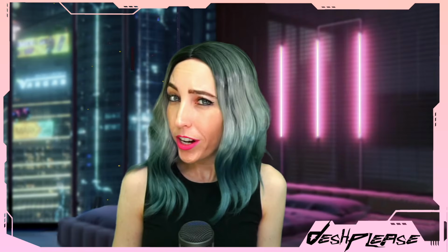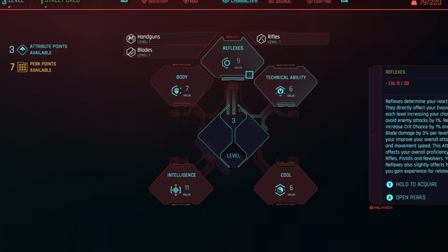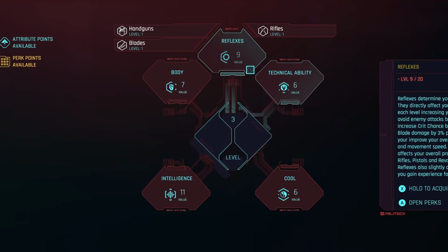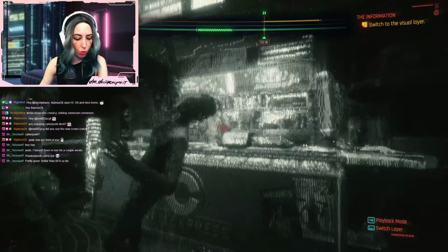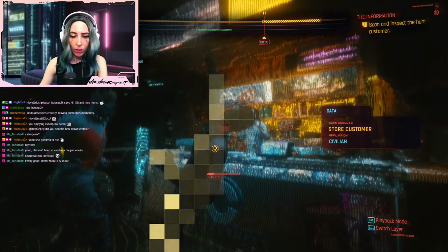Keep in mind, some brain dances can be pretty intense. If you're planning on doing many brain dances during your playthrough of the game, you may want to invest in the cool attribute, since speccing into cool affects your ability to stay calm and keep your cool under pressure and high-intensity situations. So it might not be a bad idea to keep some extra points in cool, just in case you get hooked on this Night City trend.